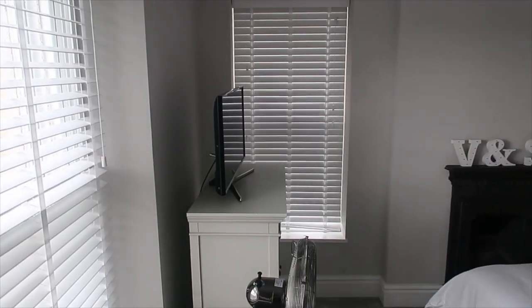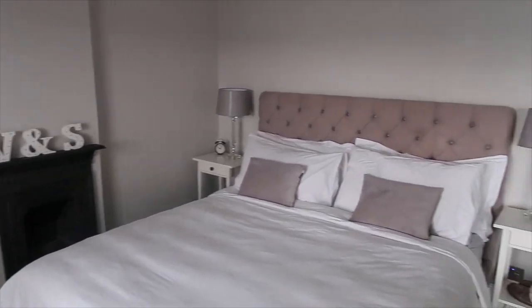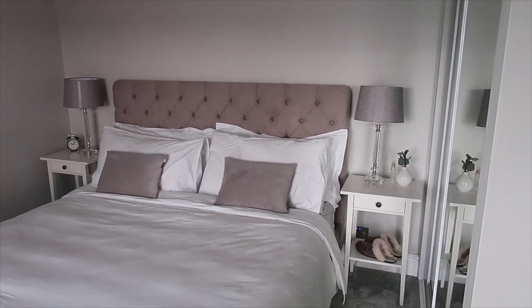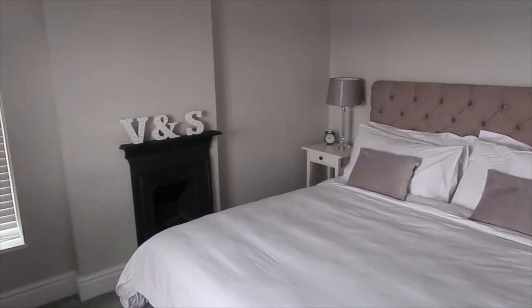But yeah, that is our bedroom. Very basic and simple, clean and fresh. I have some nice ideas for when we redo our bedroom in the extension.